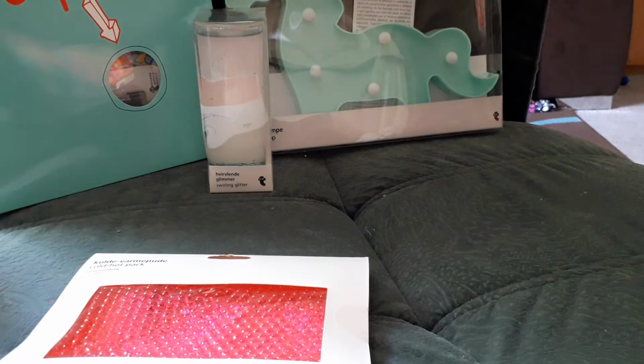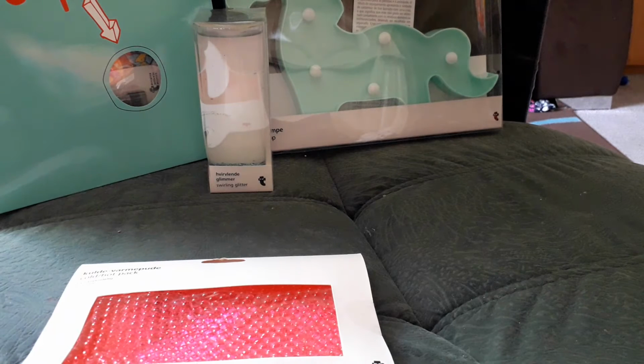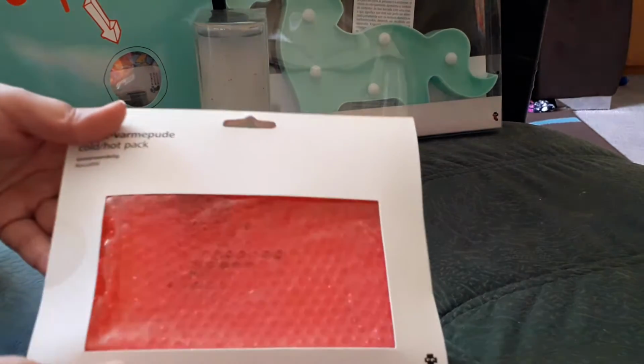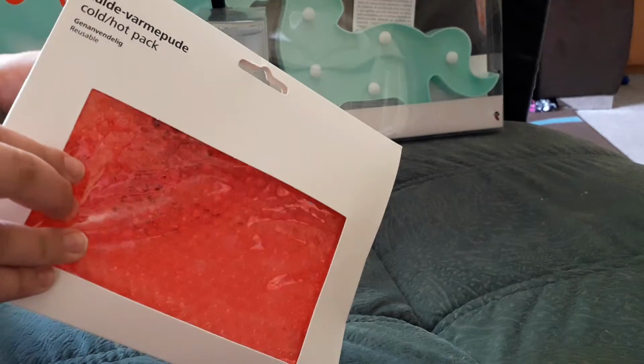Depends what you're buying, I suppose. But this was £3. £3, is that right? Yeah. And this is a hot or cold pack. I found it in the sports section.